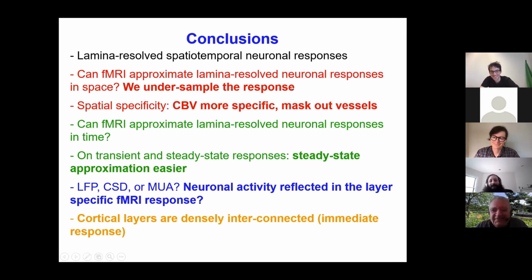can fMRI approximate a lamina-resolved neuronal response in space? We undersampled the response, spatial specificity. Not only did we undersample, I didn't talk much about blood vessels, but obviously, given what I and other people showed, blood vessels need to be masked out, either by SWI or a different method: veins, venules, and if we look at CBV, also arteries and arterioles need to be masked out. Spatial specificity: in our hands, CBV is more specific, and as I said, we need to mask out vessels.